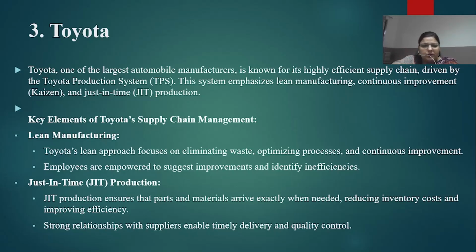Just-in-time production ensures that parts and materials arrive exactly when needed. Here, we know that all the parts and materials will have arrived when we need them, reducing inventory cost and improving efficiency.